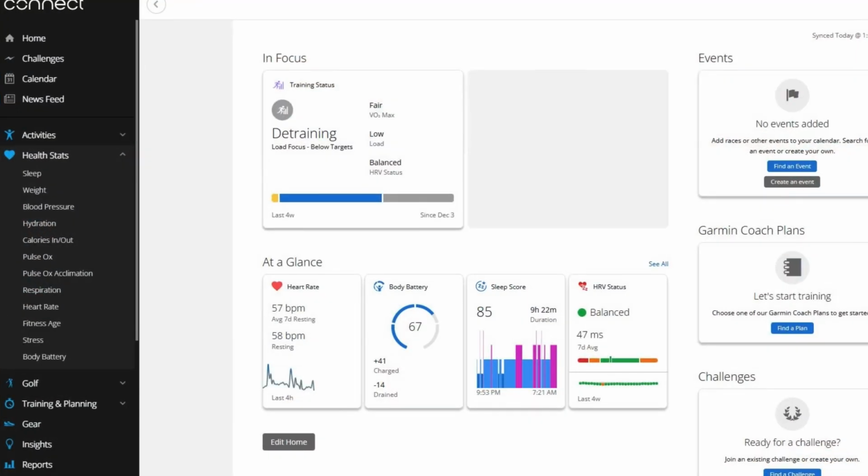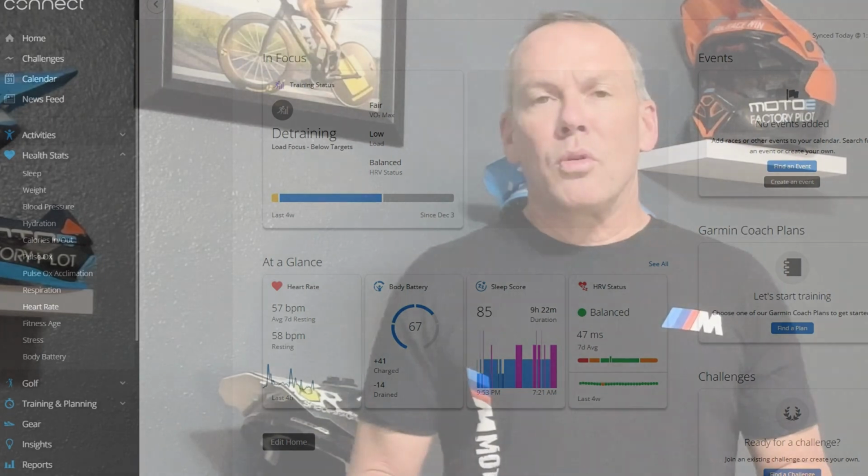If you look at the screen right here, this is a snapshot that comes from the computer dashboard. I find it very user-friendly. I find it a little bit more comprehensive than the phone itself. Now, there's nothing wrong with the phone app. It's just when you're looking at it on the computer, it's easier to navigate around.